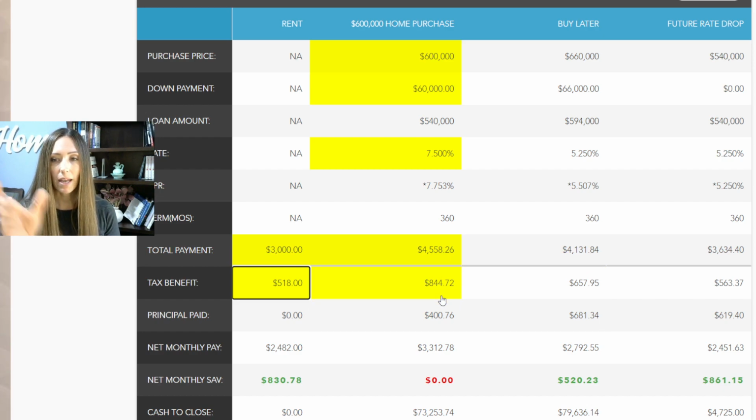So the difference between that $518 to the $844 is additional monthly savings, which now you can convert and use towards the mortgage payment. So if you're renting at $3,000, just that difference alone is going to be how much money you're going to have that you can afford a higher mortgage.